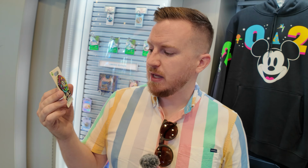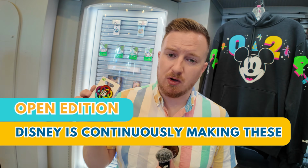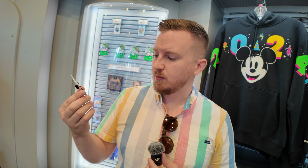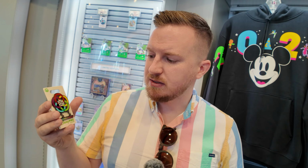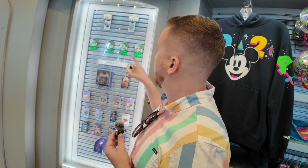Let's talk about the different varieties of Disney pins that you'll find. For the most part, any pin that you find on a little white backer card like this is going to be an open edition pin. Therefore, Disney for the most part is still actively producing these. With that in mind, these pins are not going to be as rare and therefore going to be a little bit cheaper.